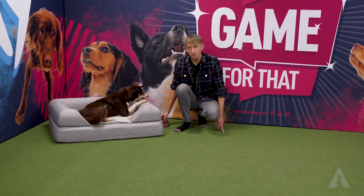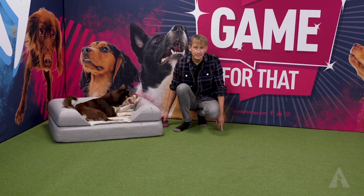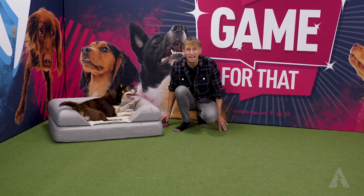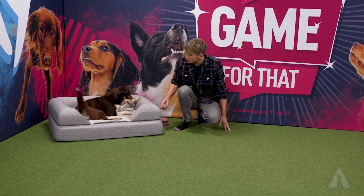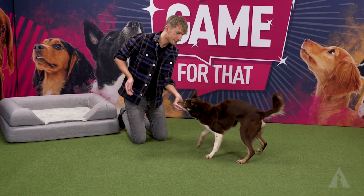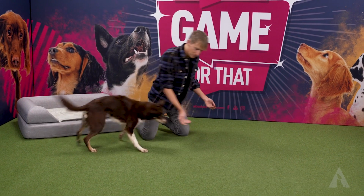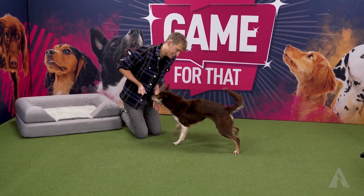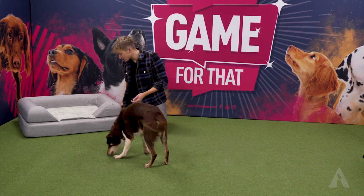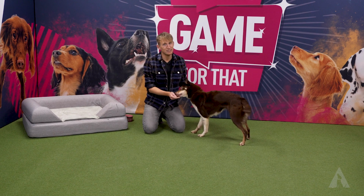Final tip that I've got for you guys, and we'd use this for all kinds of things, is train some kind of targeting, whether that be your dog chin targeting to your hand or even just a simple nose touch, something like that, right? Free is a great way of employing your dog, so that actually your vet could see something or examine them, or just really giving your dog something to do.